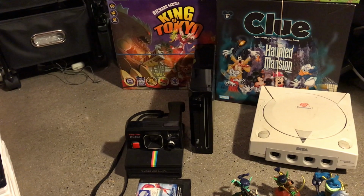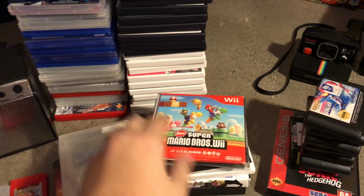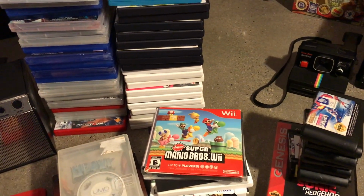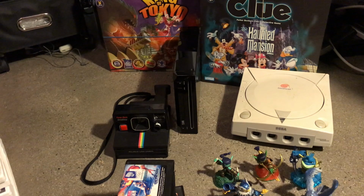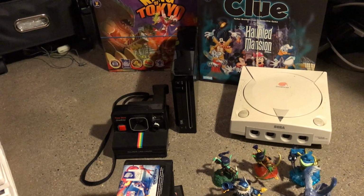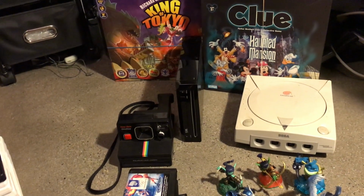Next up, we got a Wii. I paid $10 for that. Came with this and all those Wii games there, and two of those other ones. $10 for that. Came with 2 controllers. Came with a pink Wii Motion Plus controller. That'll go for about 15.